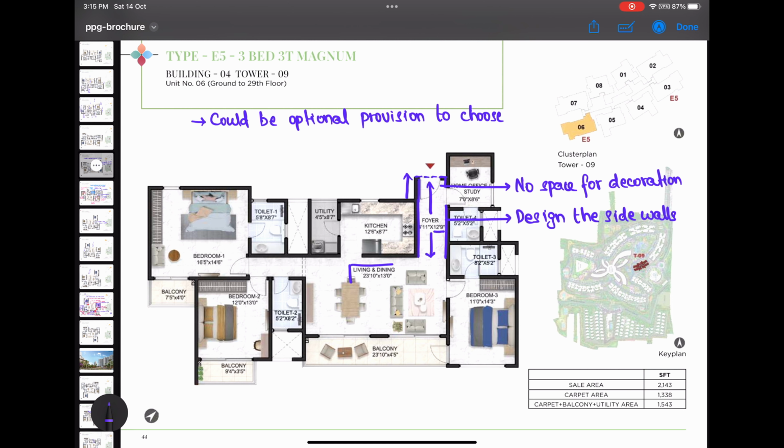Then comes the 24 by 13 combined living and dining. Because of the entrance to the third bedroom, you can't place your TV at the center of the wall. Instead, you can provision your TV in the opposite wall and make your crockery unit here. These two walls are for your creativity.